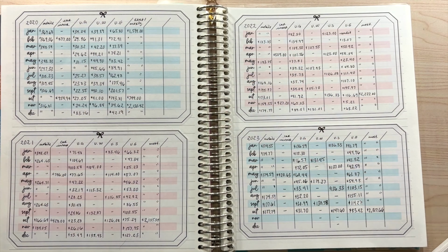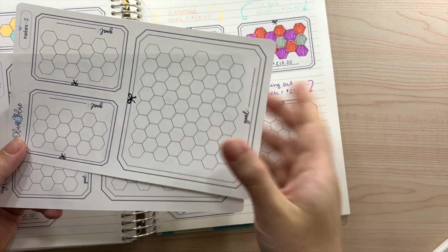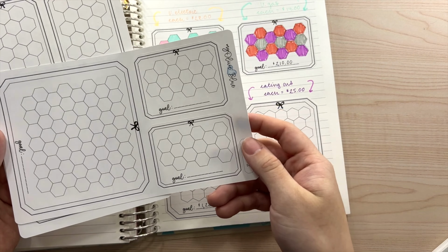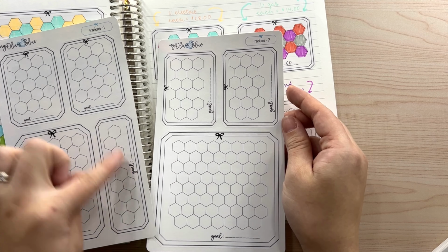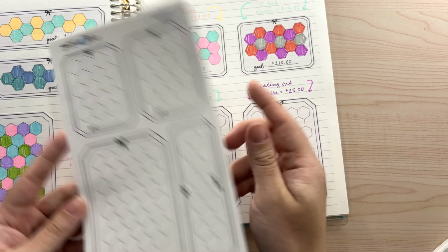And then the other thing that is available in shop already that I wanted to mention is these color trackers. Or they're like savings trackers. It doesn't have to be for savings. It could be for anything, for debt payments or whatever you guys prefer. But I have version 1 and version 2, which has different size boxes on each sheet. I will be setting this up with you guys again.